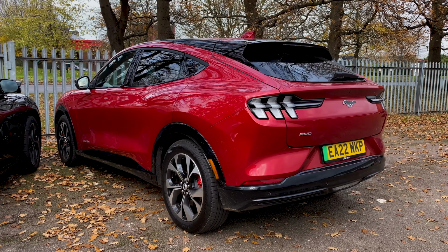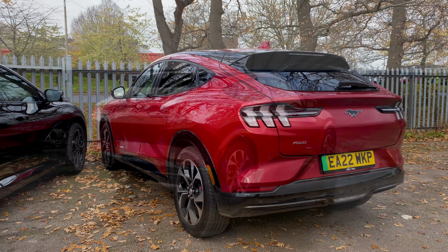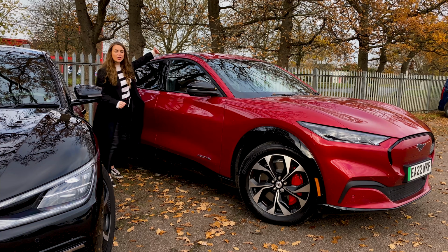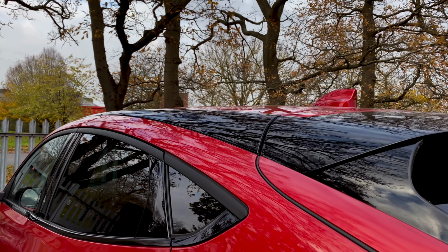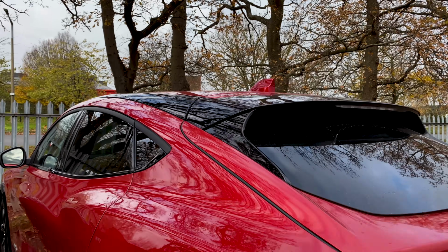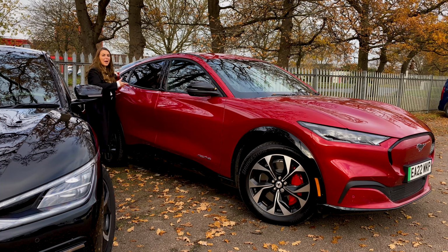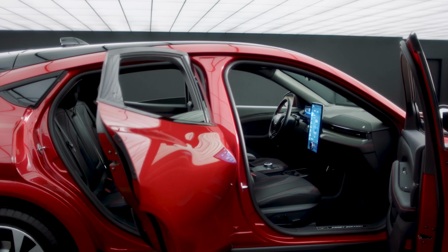What I do think is very clever about Ford is how they've designed their roofline. So at first glance, it looks like a coupe roofline, but then you realise that actually it's not. It's far more practical. If you look at the difference in these roof heights, it's quite significant, and that's because they've used this gloss black part of plastic, and that kind of gives it a coupe silhouette, but you still get the practicality inside the back of this car.